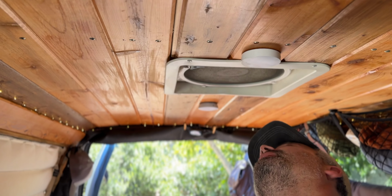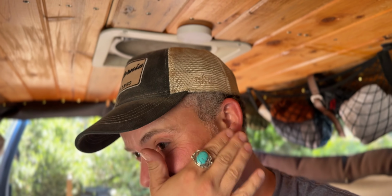Since I've been running this vent, I need to clean it because it's pretty bad. I just saw that now, I didn't even look. I think I've been running it pretty much the whole day for a few days now, and then it's just accumulated. It doesn't help that I'm out in the wild because there's more dust. Gotta clean that up really quickly.